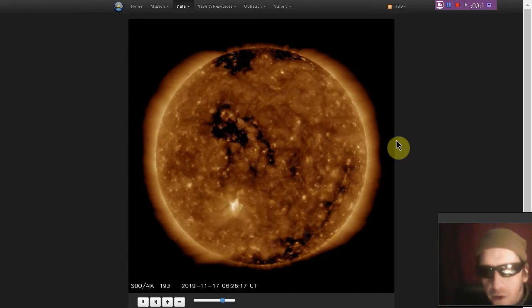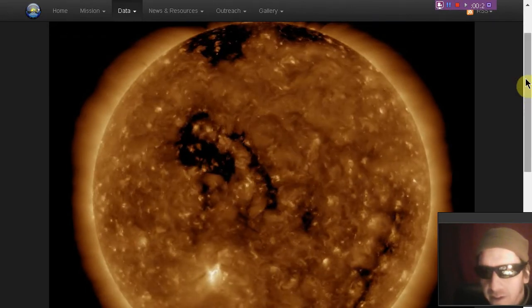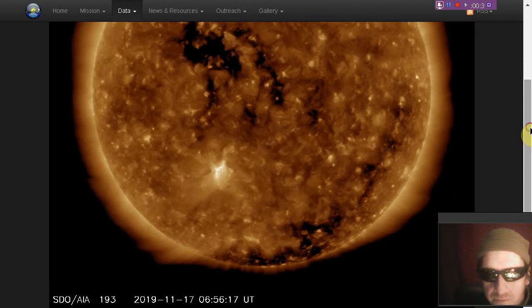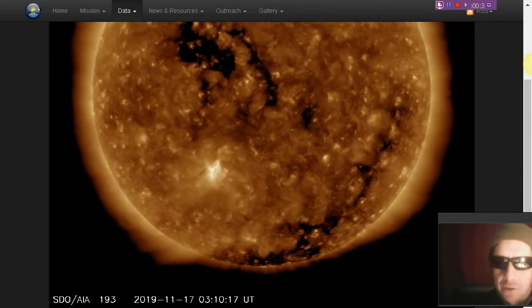We see coronal holes north of the equator and an active region to the south. We're looking at 7 hours and 45 minutes of solar activity here. And there's that active region. No sunspots, just some coronal holes dominating the visible portion of the disk.